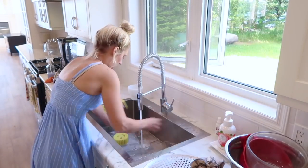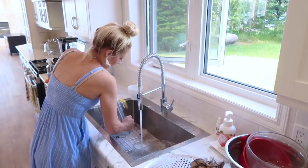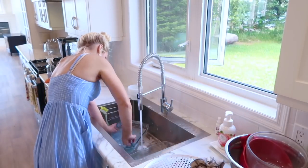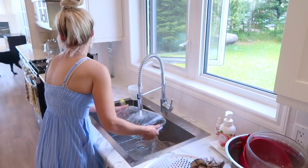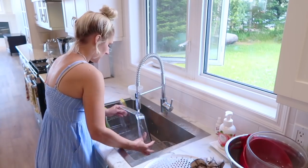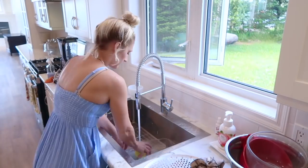As you can see, I have a lot of pots and pans and platters that need to be washed here by hand. And now that the house is basically renovated, I'm hoping that we can stay on top of the dishes and the messes much better than we have been.